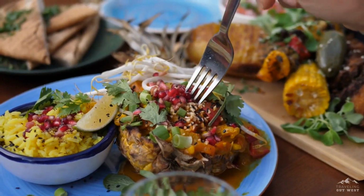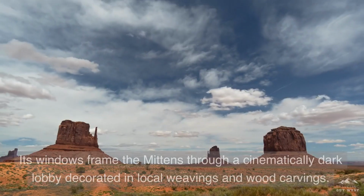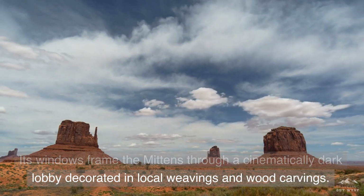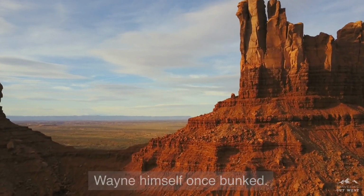Accommodations and dining. After a long day exploring native ruins and legendary film sites by guided jeep tour, kick back at the View Hotel. Its windows frame the Mittens through a cinematically dark lobby decorated in local weavings and wood carvings. Just down the road lies Goulding's Lodge, where John Wayne himself once bunked.